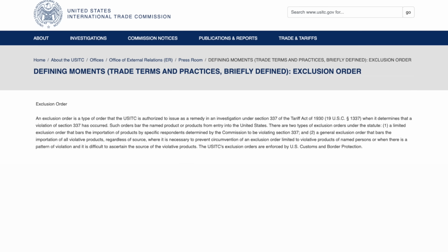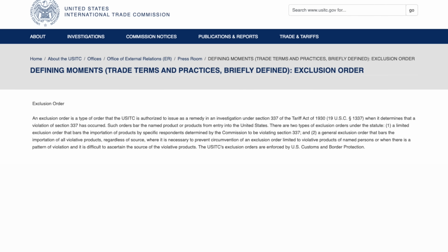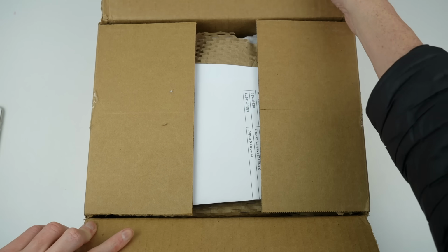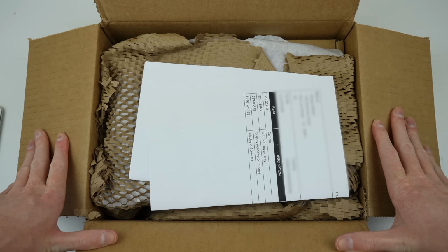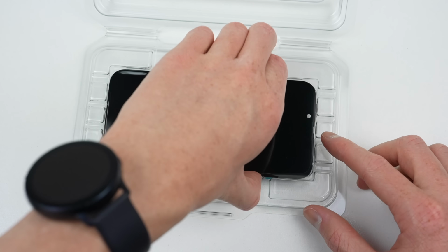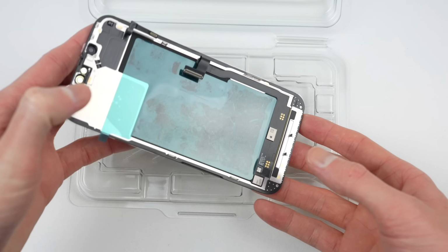An exclusion order is put in place when the Trade Commission determines a violation of intellectual property rights, such as patent infringement. A general exclusion means the products, regardless of source, are banned where it is difficult to identify the source of the infringing products. This could mean even if you were to buy a used, genuine screen, it might be seized when entering the US.